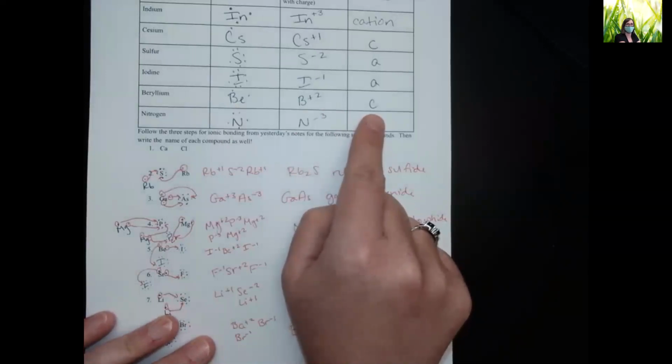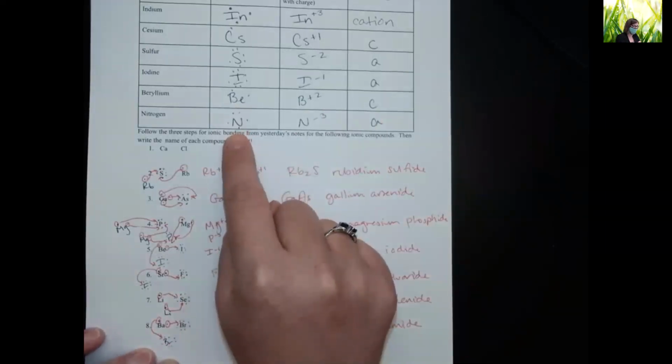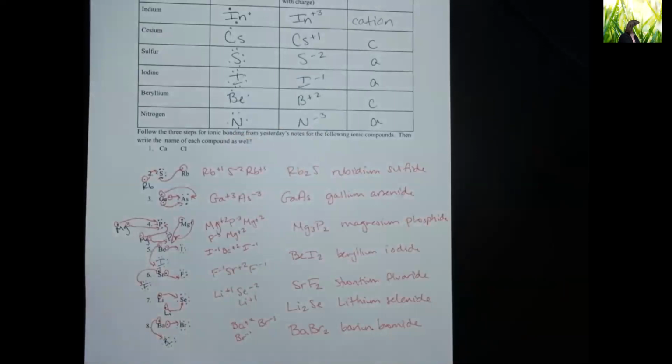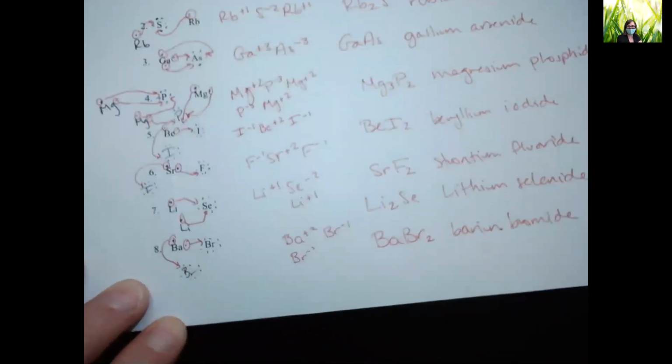Sorry, I was doing this answer key really fast last period. Okay. In the case of nitrogen, nitrogen has 5 valence electrons, so it's either going to lose 5 or gain 3. Again, we always pick the smaller number, so it was going to gain 3 negative electrons and become negative 3. And that's an anion. Then down here, these are us following the steps for ionic bonding.